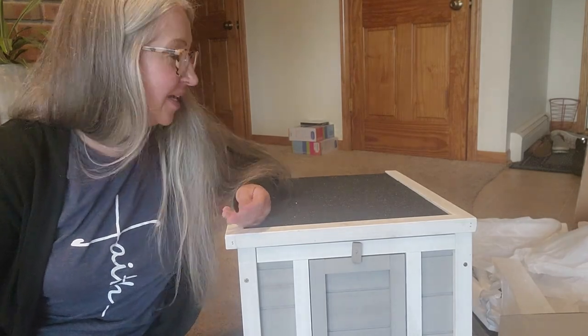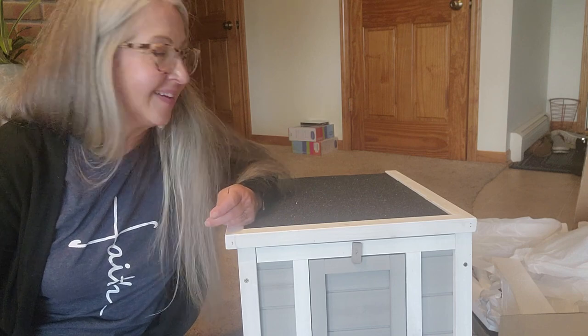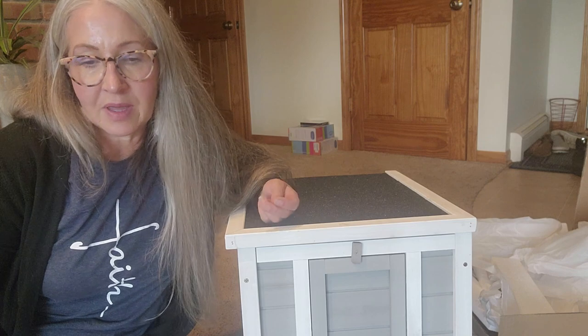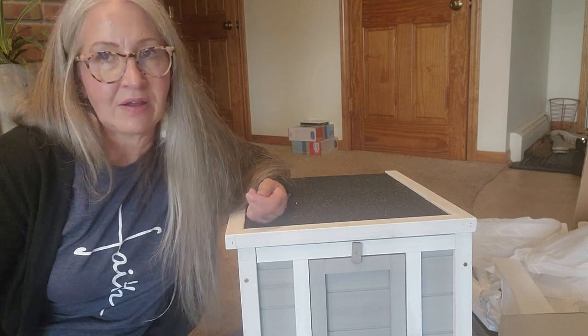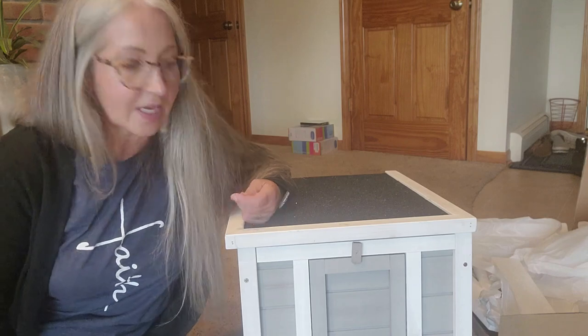Hey guys, it is put together. I'm not sure how I feel about it yet. It is really small, so two of my Angoras will not fit in here comfortably. But one will, and again, this is not all the time. This is just for evening, for nighttime, so that they can stay safe.